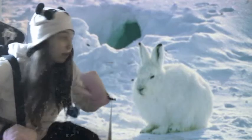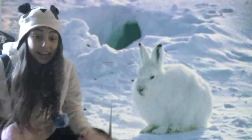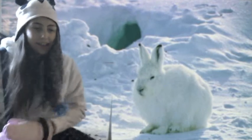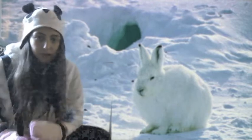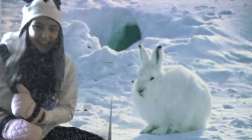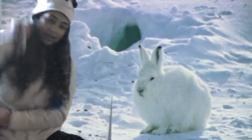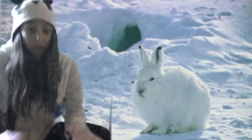Okay guys, so I found an Arctic hare right here. We have to be so quiet because we don't want to scare it away. So, let me tell you a bit about it. The Arctic hare uses its snowy white fur to blend into the shimmering white hills of the snow, so its main predator, the Arctic fox, doesn't eat it. So the disguise it uses is clearly camouflage.